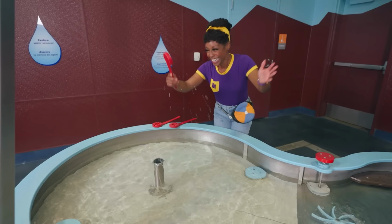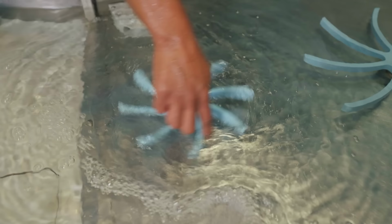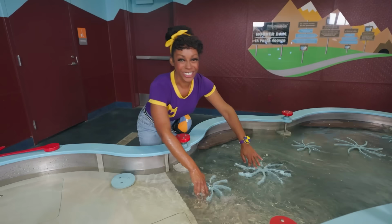Oh, and look at these wheels! I wonder what happens if we spin them. Wow, do you see those bubbles? Cool! Let's spin them together. Oh, frika-frika-frika! DJ Meekah coming to a pool near you.